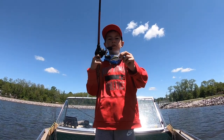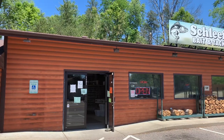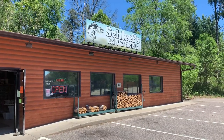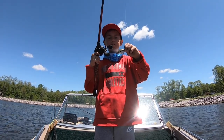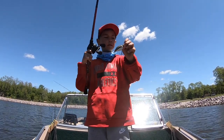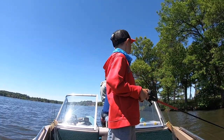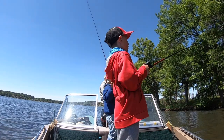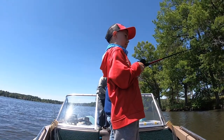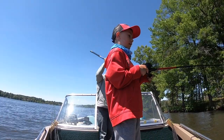We're using square bill crankbaits from Bill at Sleep's Bait Shop. Make sure to check out his store in Wisconsin Dells. He has a big variety of baits, and we're fishing with the square bills from Bill. Better one. Yeah, decent. Oh yeah. Ooh, this is a nice one.